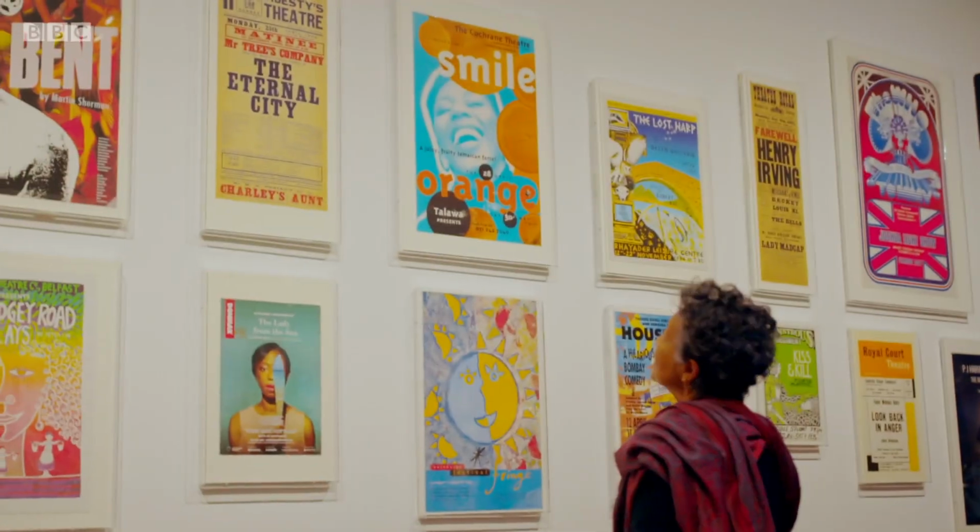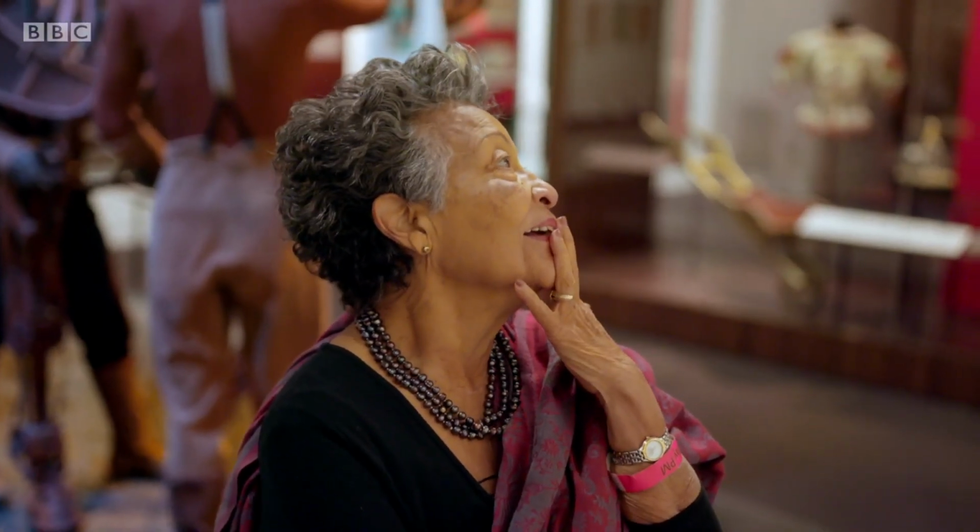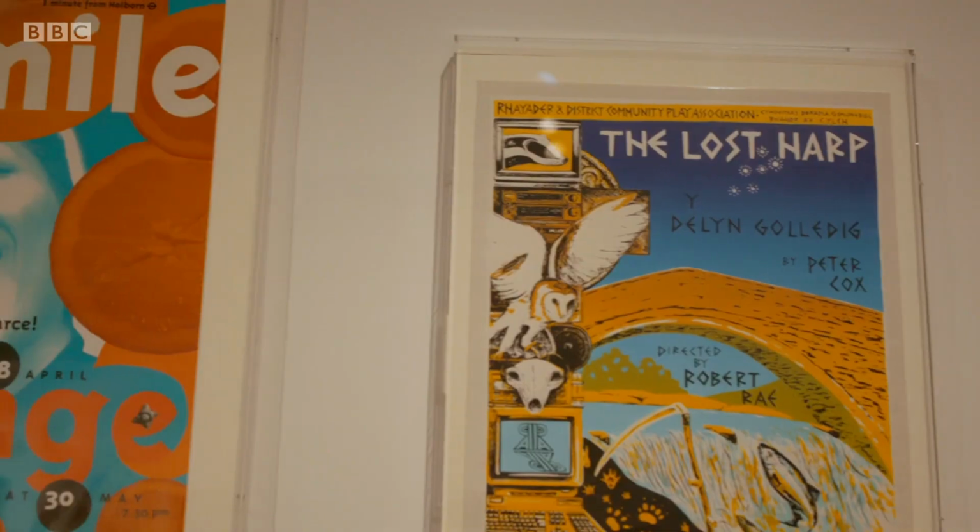It was really moving seeing Yvonne's reaction to the Smile Orange poster. It's a very small example of the whole wealth of history in the Tallowa Theatre Company archive, and of course a very small aspect of Yvonne's career, but it created such a big impact.